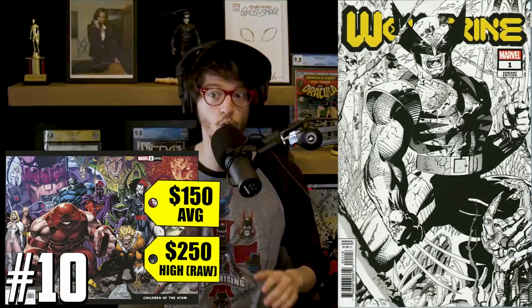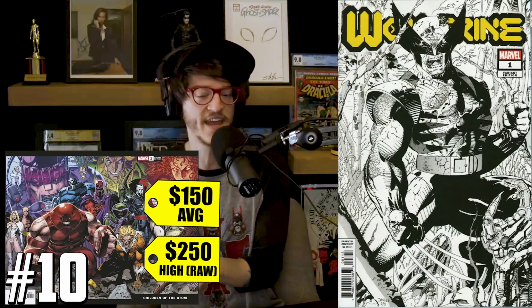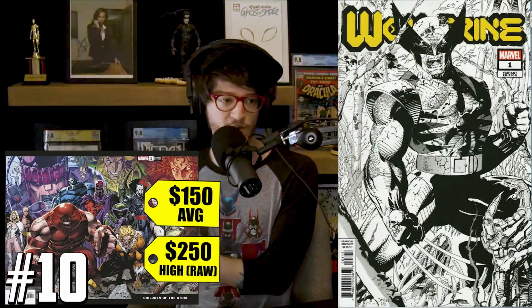This is probably more like the Wolverine 1 variant that they redid. They brought it back from the past to redistribute. Yeah, a lot of the stuff that they're doing now is they're taking art that Jim Lee did in the Marvel era, and they're kind of recoloring or revamping it. But this book is absolutely incredible.